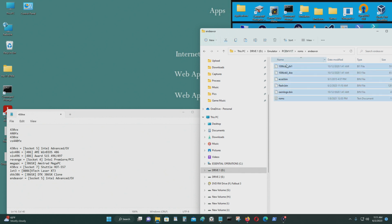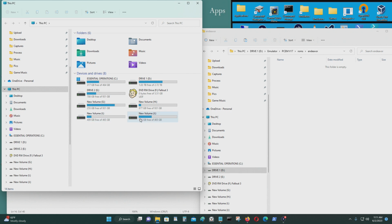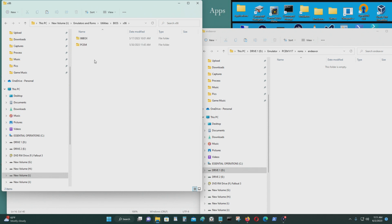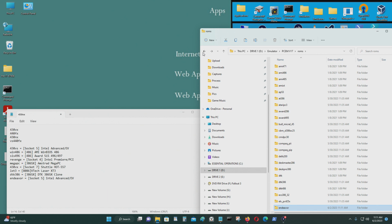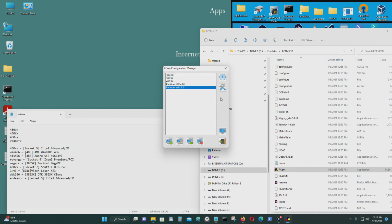This is the one. So I'm just going to delete all that and put in a new BIOS for the same thing. It's called Endeavor. It's this one right here. Now I'm going to run PCEM and see if it works again. It should work.